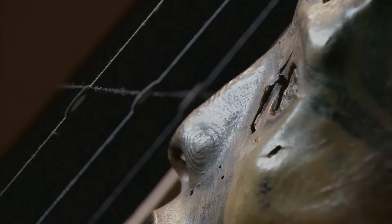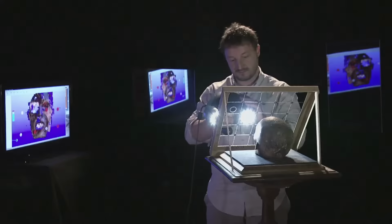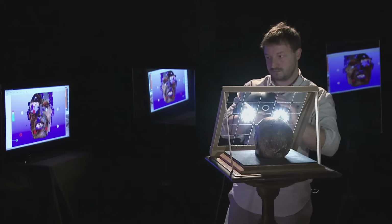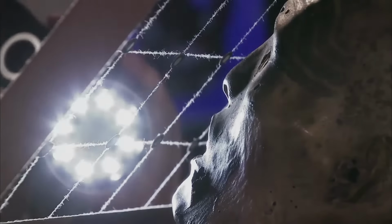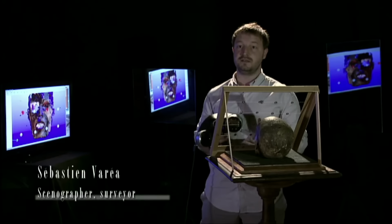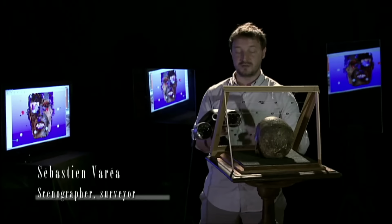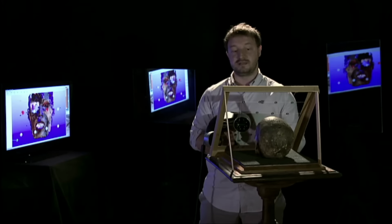This was the first ever head to be digitized in 3D by using an ultra-sophisticated device that operates at micron levels, called the Handyscan. We needed to be able to digitize the Maori head in order to be able to study it from every angle, inside and out, to study the tattoos in minute detail.